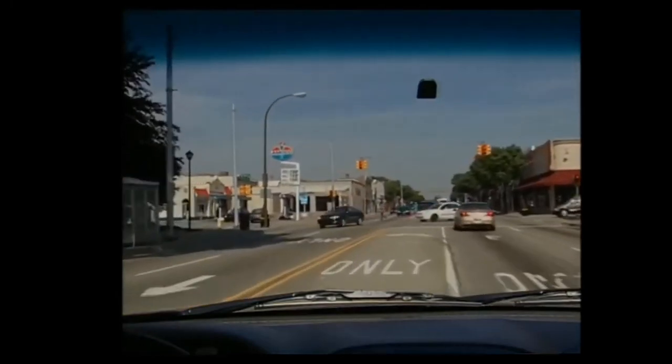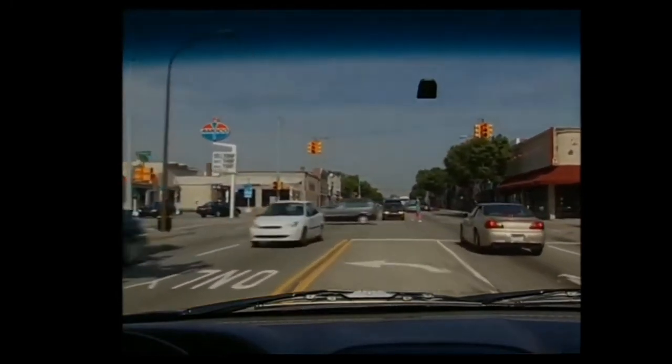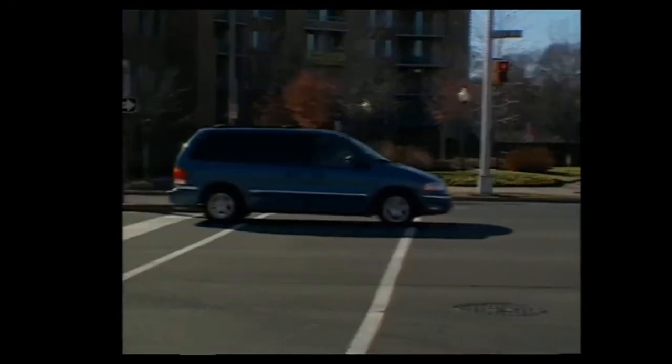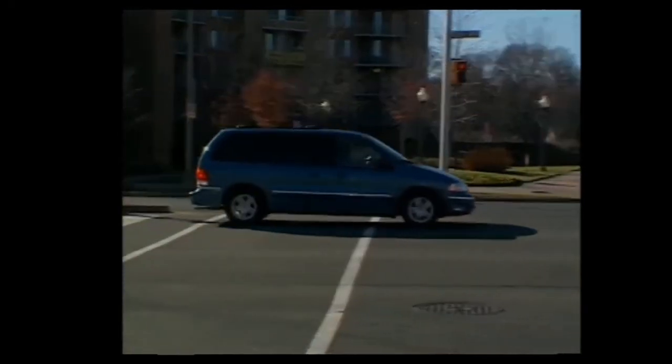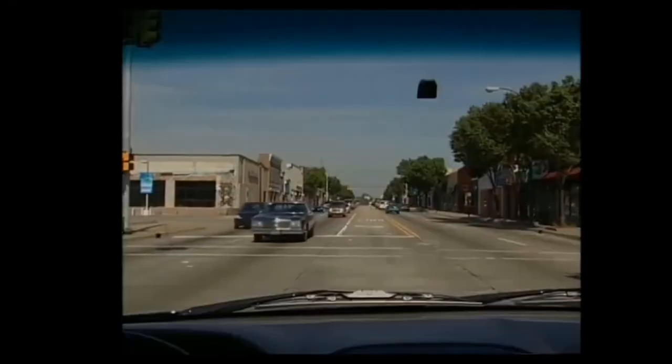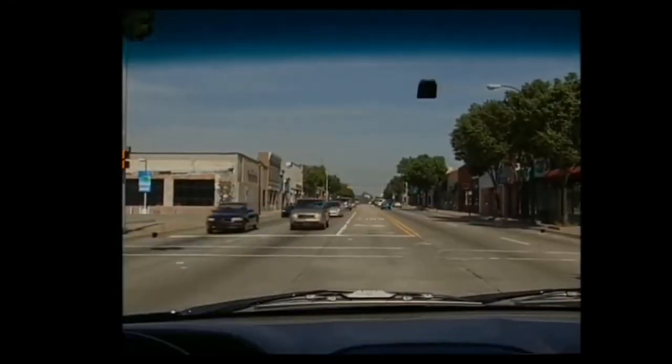Then turn on your left turn signal and steer into the turning lane. Now get in position for a safe left turn. When you move into the intersection, wait just past the crosswalk, like this, and keep your wheels straight. That way you won't be pushed into the oncoming traffic if someone rear-ends you.